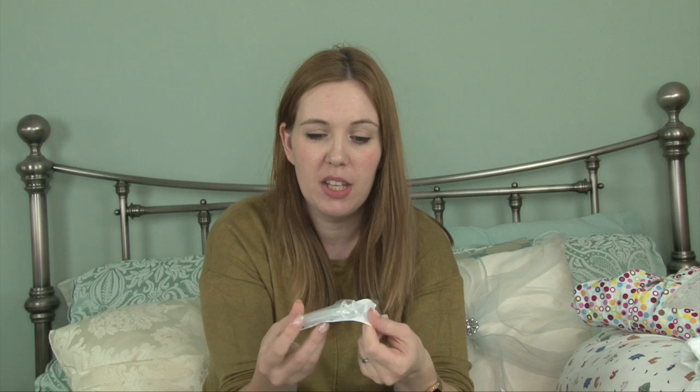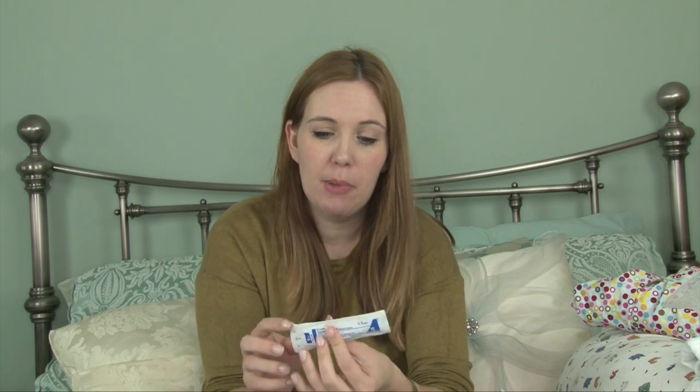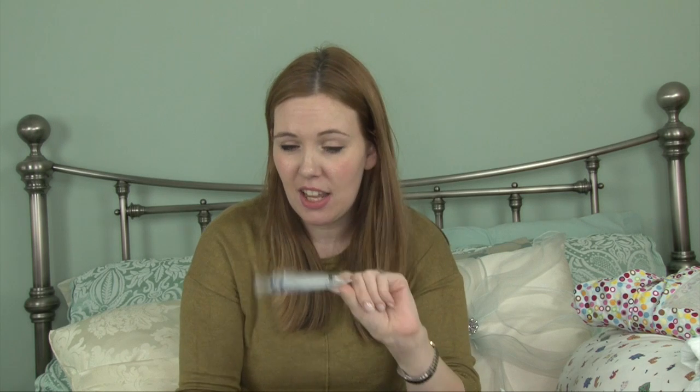So they come pre-sterilised, you don't have to sterilise them, you just whip them open, draw up how much you need, and then you can just chuck it away. Like I say, we've got 100 for £6, so who's going to be worried about sterilising syringes when you can get them so cheap? So that's a little tip that we found really useful, is just to have these in the cupboard.